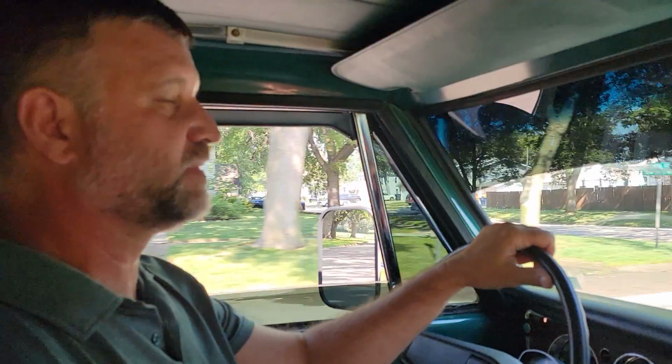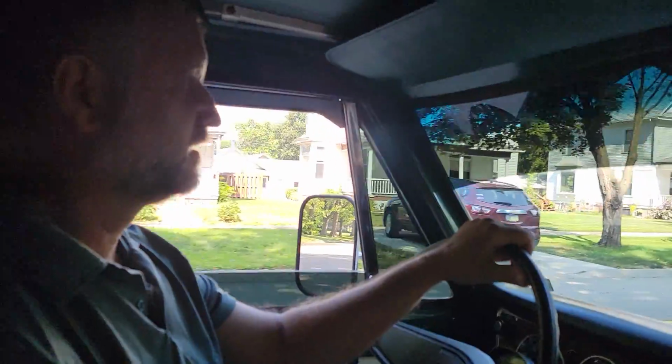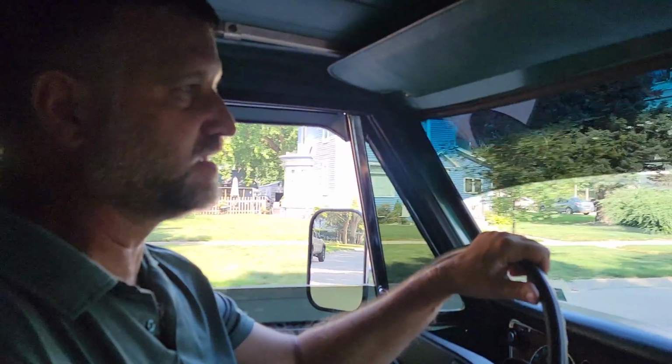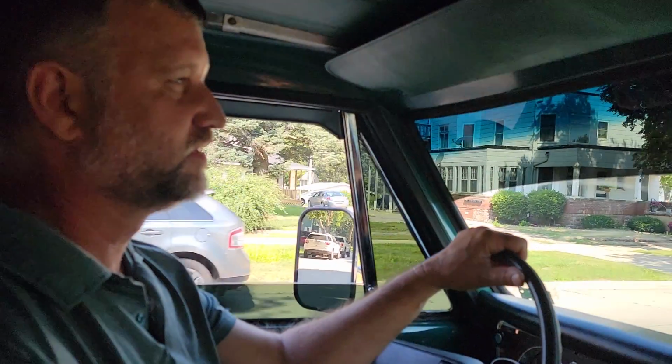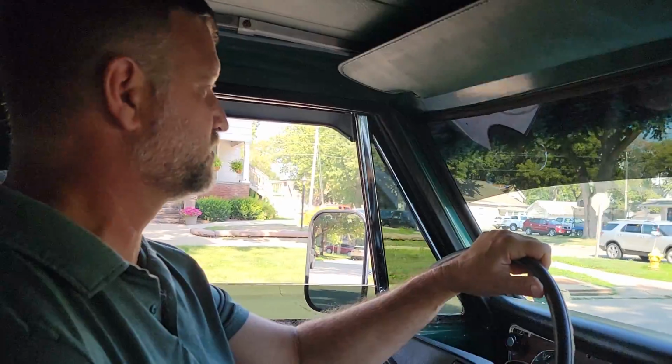I think it drives really well. Seems like the front end's tight, just like it should for the miles it's got on the truck. It doesn't wander, that's for sure. You can feel on the shifts that they're nice and tight, that the bands in the transmission aren't loose. Another indicator that it's been taken care of, or not a lot of miles.